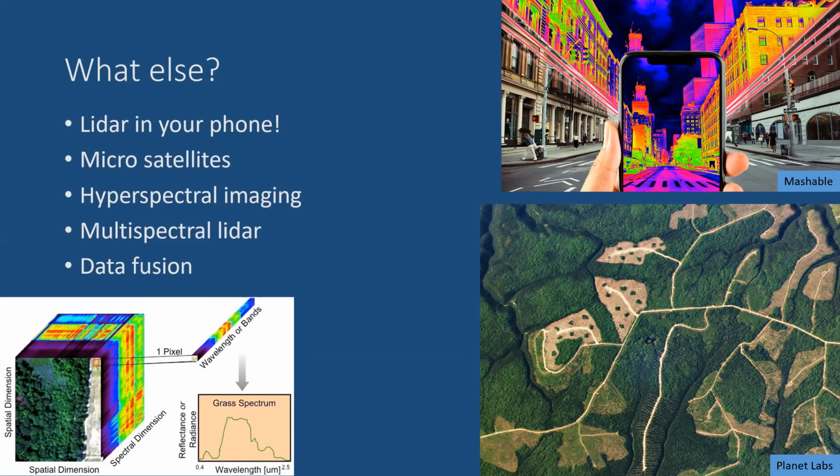And then beyond that, more broadly, there's the concept of data fusion, where you take a number of different types of data and try to take the best from each of those technologies and work with them together to derive some type of merged derived product. This is not a new concept, but it's something that I think you'll see being used more commonly.